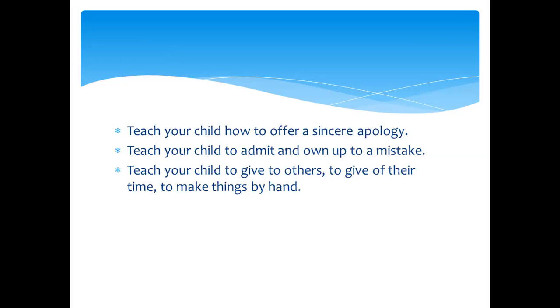And then also just giving to others. This goes right along with compassion and putting others first. Helping others or making something for others is a way to give of your time. For younger children, this could include making cards and crafts for someone, or for older children, this could also include helping an elderly neighbor, cooking a meal for someone going through a tough time, or volunteering at your church or in the community.